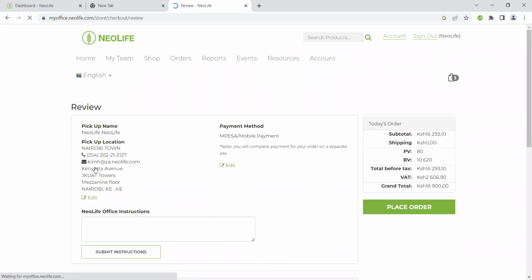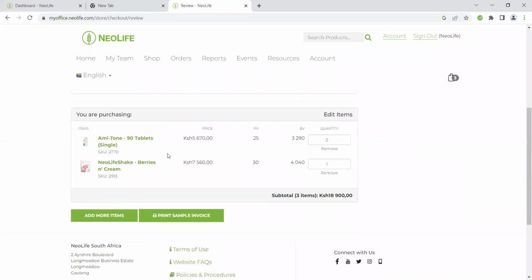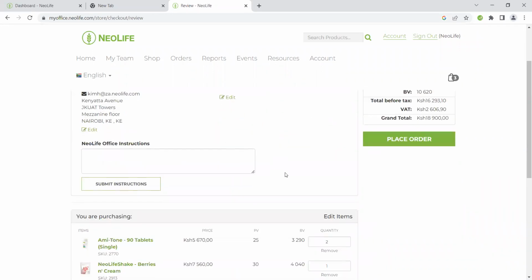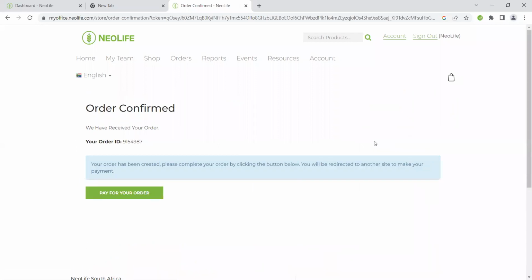So it's going to give you a page where you actually review what you've put in the cart to make sure that what you've added in there is actually what you wanted to collect. So you're purchasing Amiton 2 in quantity, and you're purchasing a Neolife Shake 1 of that. So that is what we wanted as I was starting this demonstration. So you'll simply go ahead and say place order. Okay. So now from my end, this is done. This is as good as done.